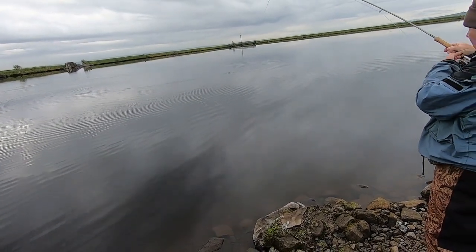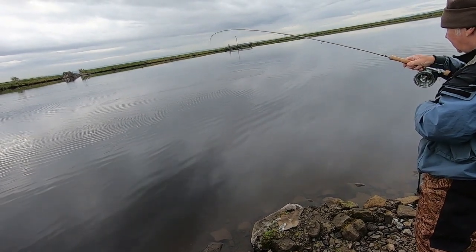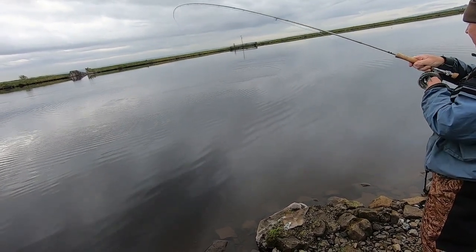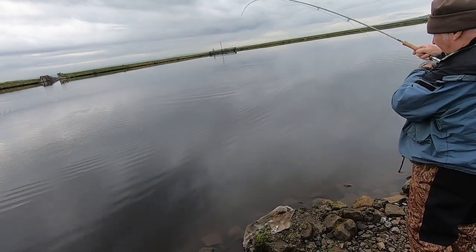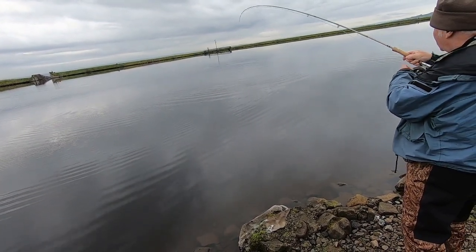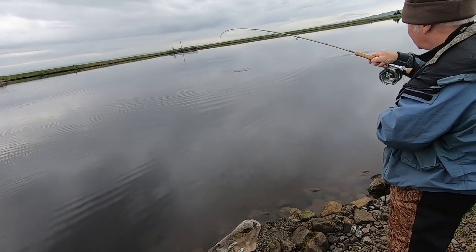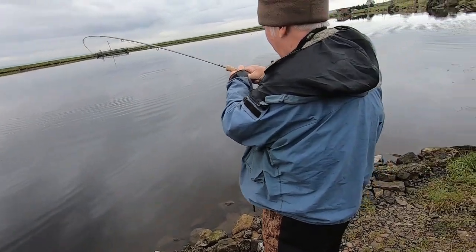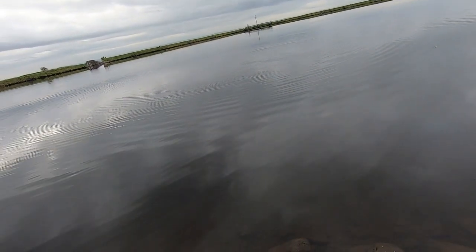Giving him quite a tussle. Appears to be quite a decent fish. But you never know with the Woodburn fish. Sometimes the 2 pound, 2.5 pounders will fight well. Not until we see it properly. Certainly running line off him.